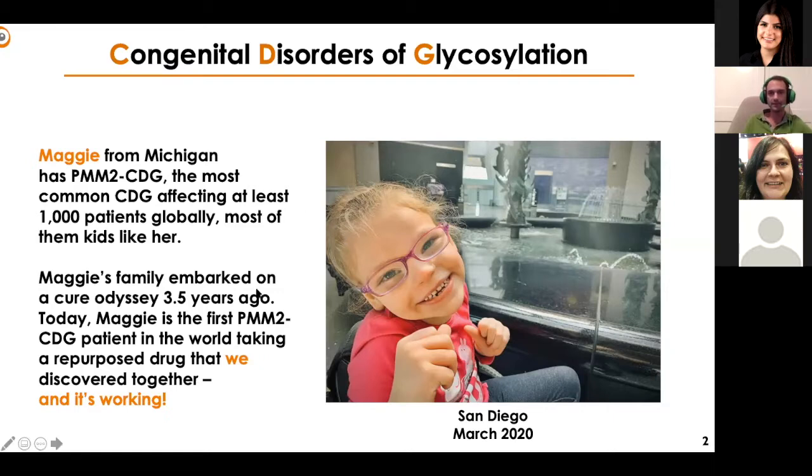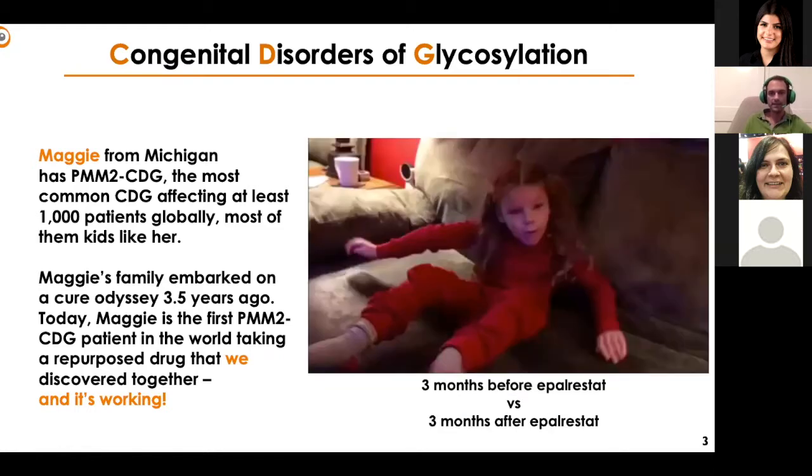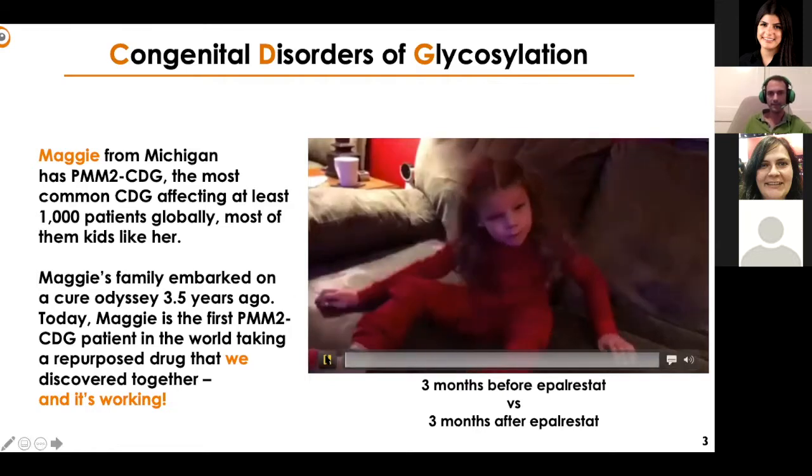Now, this is a picture of Maggie back in March before lockdown, the last in-person conference I attended, which was for the CDG community. And she's been taking a drug called Perlstein, and you'll learn more about this drug in a few moments. I want to just show you a before and after video. This is a video taken by her mom, Holly, and she's going through some sight word exercises. You'll notice her movement and her physical presence, and hopefully it'll be striking, the before and after. This is about 3 months before she started taking Perlstein, and then the second video will be 3 months after. It's about a 2-minute video, so I'll play it now.